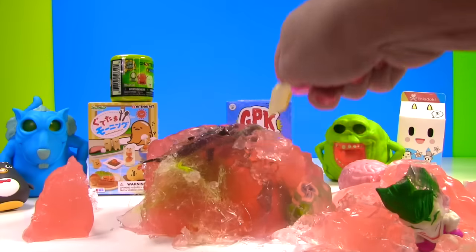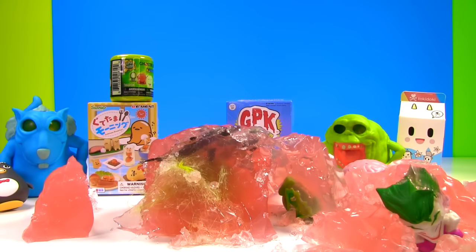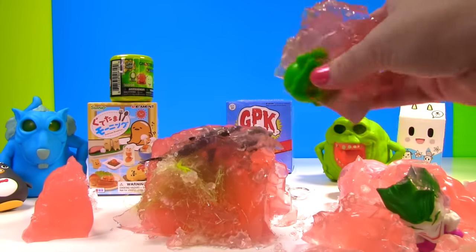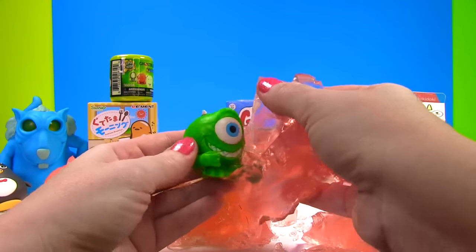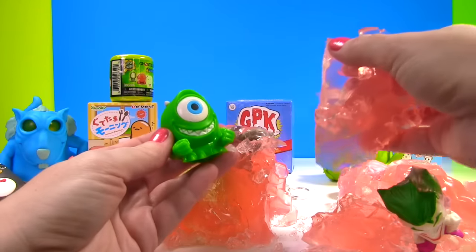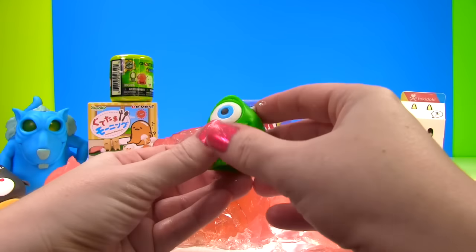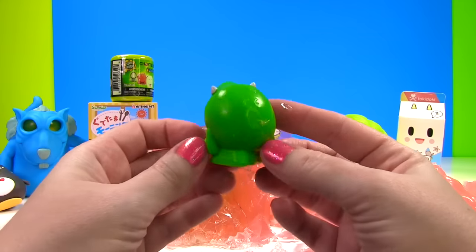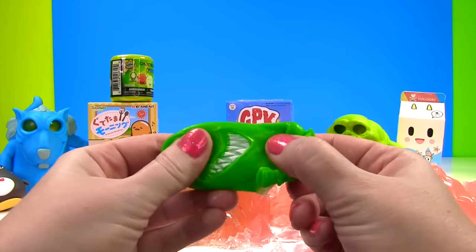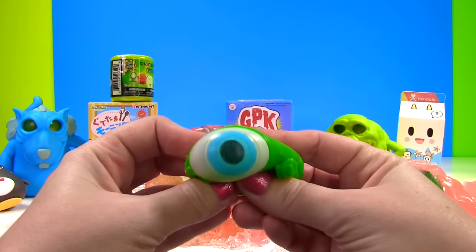Okay, here we go. This is one tough brain. All right, we have another section cut, and I see something green in here. Wow, it's Mike Wazowski. Here's Mike, he's still covered in a little bit of brains, and let's give him a good squish, because he is a mash-em. So stretchy and so squishy, he gets a 10 on the squish meter.